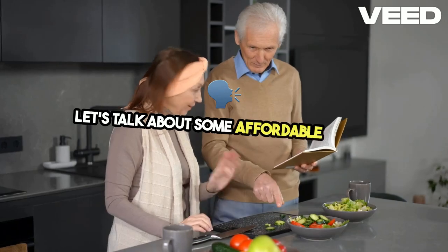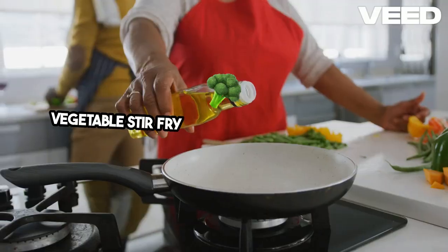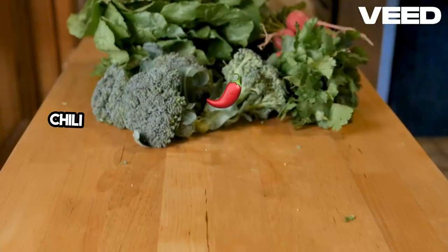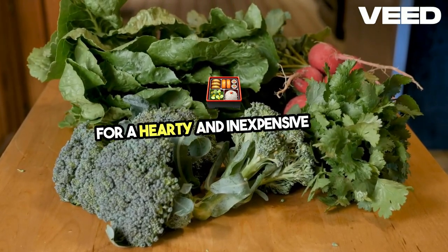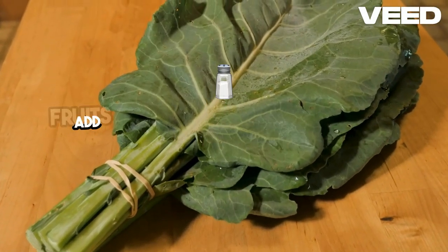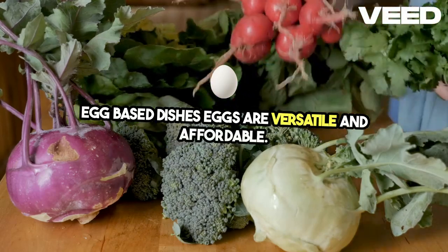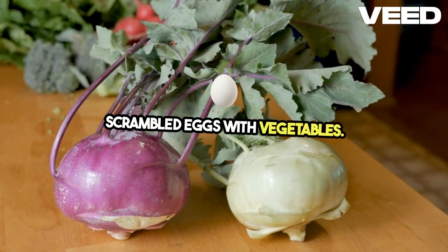Let's talk about some affordable recipes that are both delicious and nutritious. Vegetable stir-fry. Use a mix of fresh or frozen vegetables and serve over brown rice or whole grain noodles. Chili. Combine beans, tomatoes, and spices for a hearty and inexpensive meal. Oatmeal. A simple and nutritious breakfast. Add fruits and nuts for extra flavor and nutrients. Egg-based dishes. Eggs are versatile and affordable. Try making omelets, frittatas, or scrambled eggs with vegetables.